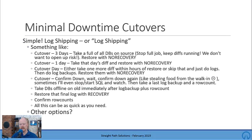So that's that. Now, what about a minimal downtime cutover? I keep talking about these things, right? So it's log shipping. Or log shipping. I don't care if you actually use log shipping. In fact, for a lot of our small, easy, simple migrations, we don't actually use log shipping. We have a couple clients where we are taking like 500 databases from one data center to another, or going up to AWS or Azure, IaaS. And in that case, we'll actually build some table-driven log shipping.